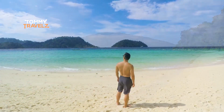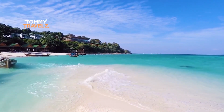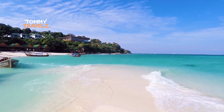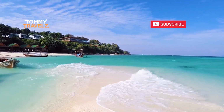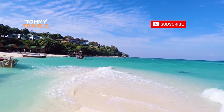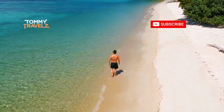Well, it's got everything you could want in a Thai island. Lush forests, waterfalls, traditional villages. Don't forget those incredible beaches. Of course. Koh Lanta's got some of the best beaches in Krabi. And there's a beach for everyone, you know. Oh, tell me more. Well, you've got Klong Dao Beach, which is the most popular. It's got this long stretch of golden sand, and the water's super calm, perfect for swimming.